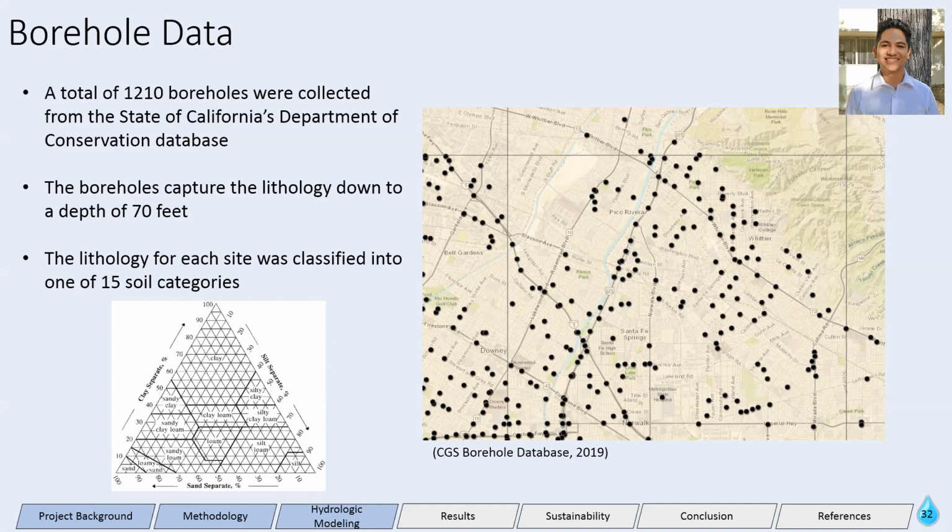A MATLAB script was created to classify the soil composition at each site into 15 soil categories using the soil texture triangle pictured below. Each soil category has 7 different soil parameters associated with it, which include permeability, porosity, hydraulic conductivity, and saturation. Since the boreholes varied in depth, the MATLAB script was also used to fill in the blank spaces in the Z direction using linear interpolation, thus creating a soil value for each of the 25 model layers.